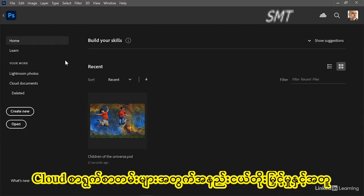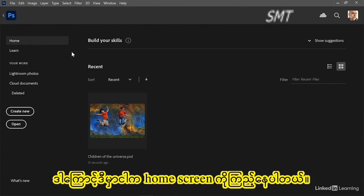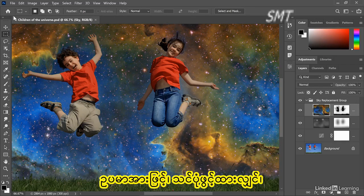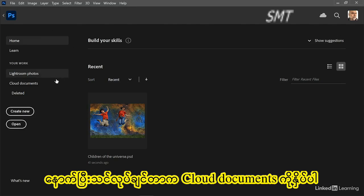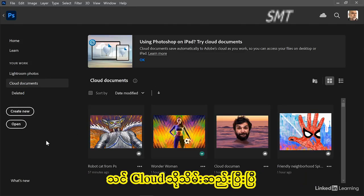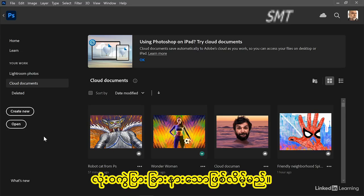We're going to start things off with a few enhancements to cloud documents here inside Photoshop. And so here I am looking at the home screen. If you have an image open, for example, then just go ahead and click on the home icon in the top left corner of the screen. Then what you want to do is click on Cloud Documents in order to see those documents that you've saved to the cloud. Now, obviously, my documents and yours will be totally different.